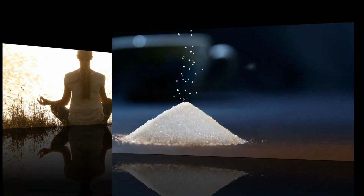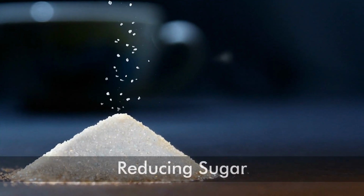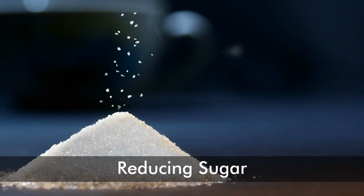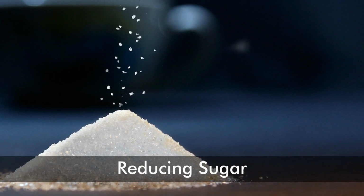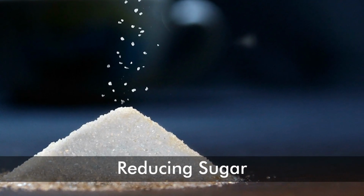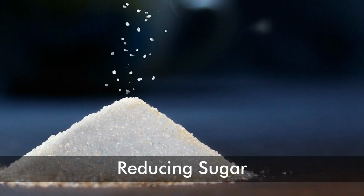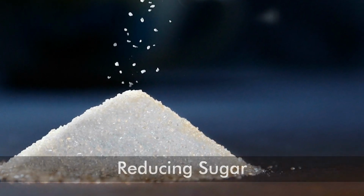Reducing sugar. The World Health Organization recommends no more than 6 teaspoons of added sugar each day. Sugar from any source reduces immune system function. It's tough at holiday time to cut back on sweets, but try alcohol-free vanilla liquid stevia to help curb added sugar consumption.